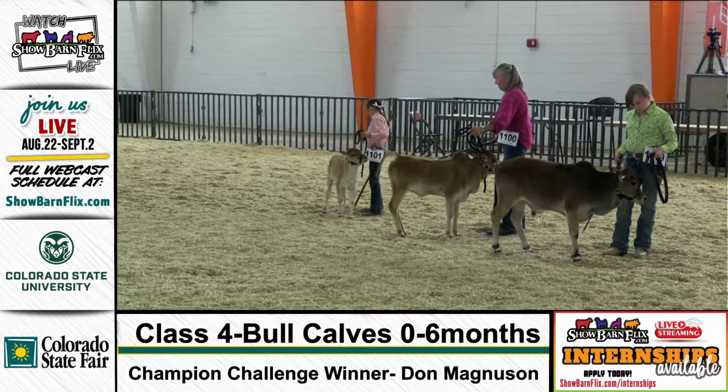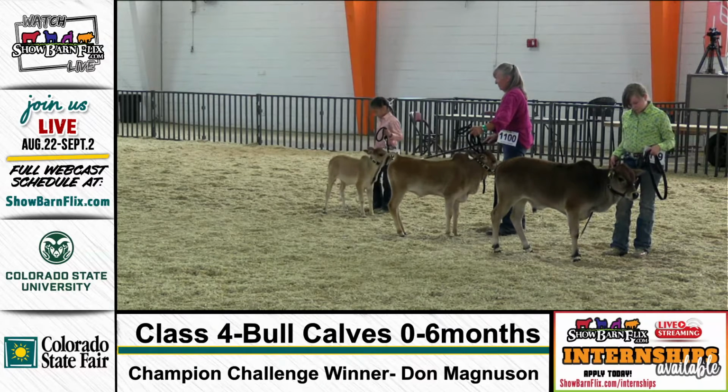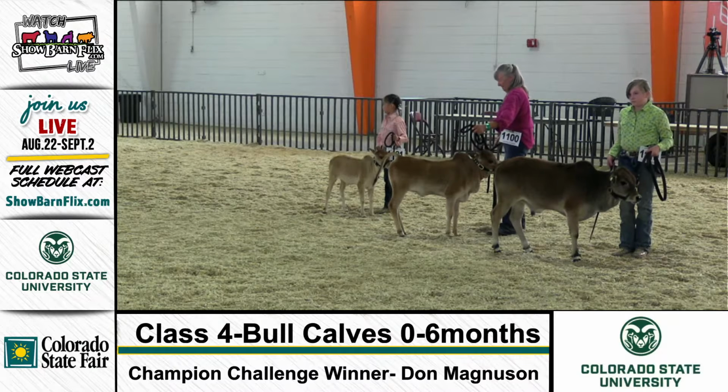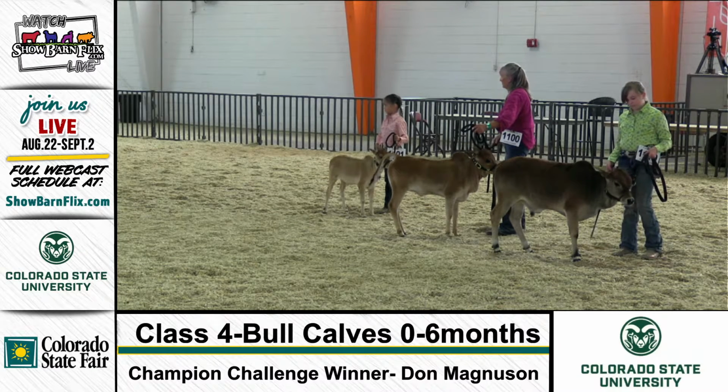The calf in second I like for his extra muscle shape and tone. Now he gets a little shorter spined, a little more compact, hasn't got that lower rib shape, and gets a little deep chested relative to his flank for his age.